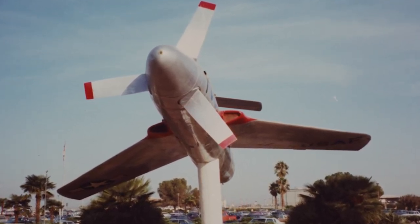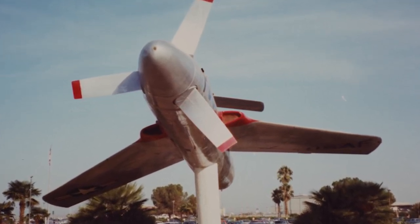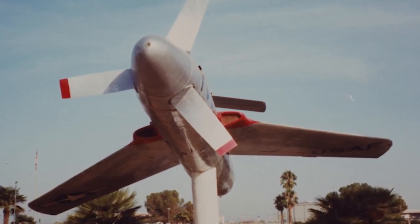Due to the problems with the Thunderscreech, the test program did not proceed past the manufacturer's Phase 1 testing. No U.S. Air Force pilots ever flew the Thunderscreech, and the program was canceled in September 1956. Only two prototype aircraft were produced.